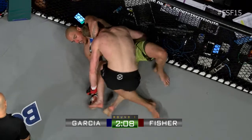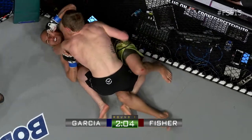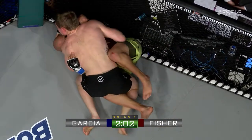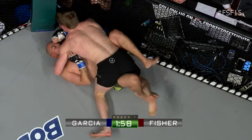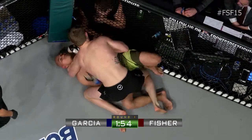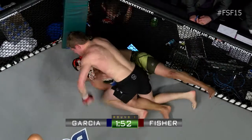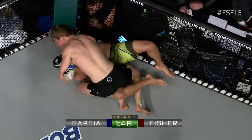All fights, of course, in the amateur portion are 3-minute rounds. We are just barely 1 minute into round number 1. Again, an early onslaught by both fighters, with the fists and with the knees. Now both of them kind of resting up here just a little bit. One might wonder if we're going to see the fists fly a little bit later on as well.